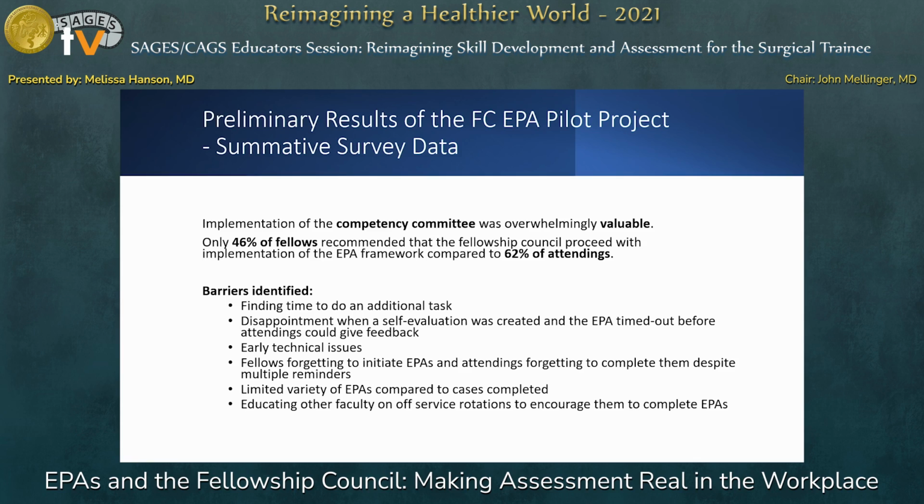Barriers identified were, again, similar to what is found in other research articles on this. Early technical issues, there were some bugs with the system we had to work out. There are still ongoing things that could make it easier, like linking it to the case log, and other things that we could do going forward. And there's always the issue of fellows forgetting to initiate EPAs or attendings forgetting to complete them, creating difficulty there. That's a big thing. So those are most of it.